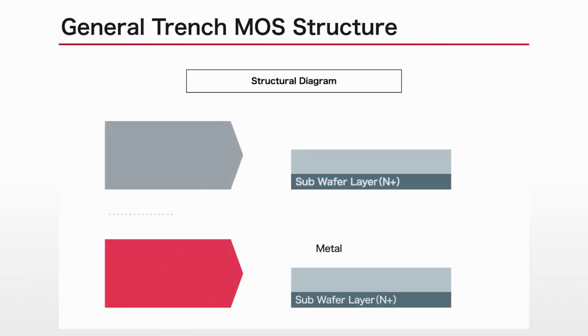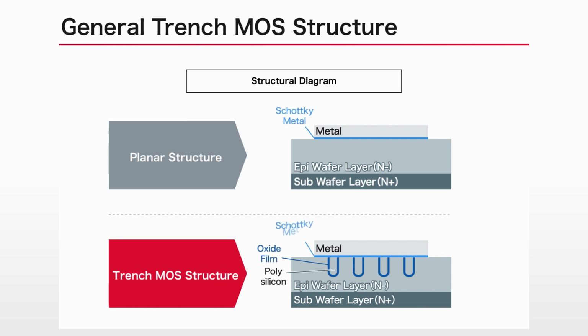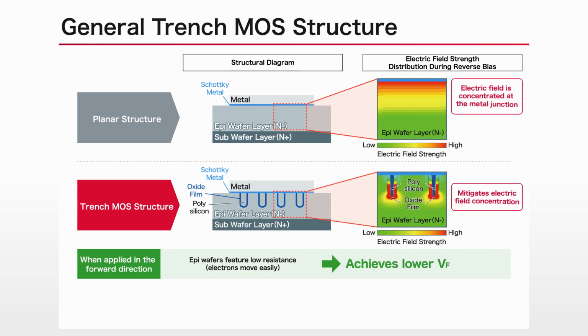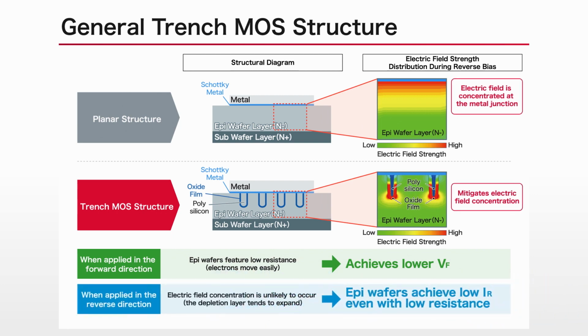The YQ series utilizes an original trench MOS structure. Unlike conventional planar structures, it is possible to reduce the resistance of the epi wafer layer to achieve a lower VF when applied in the forward direction. Furthermore, during reverse bias, lower IR can be achieved at the same time by reducing the electric field concentration at the metal junction.